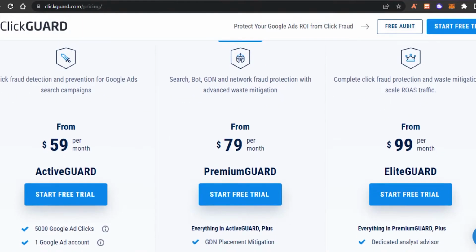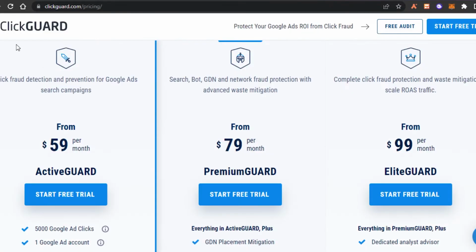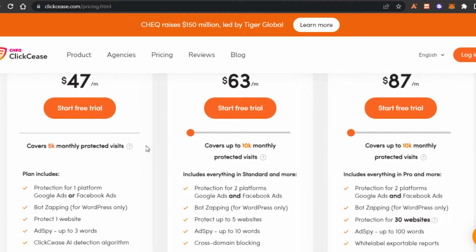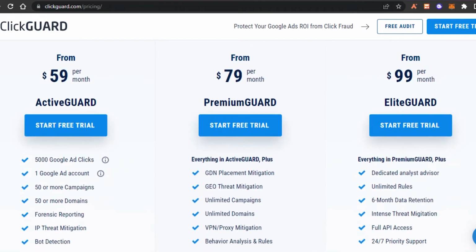Now here's the difference. So if we talk about the yearly pricing plan of Clickcease, it's starting from $47, while ClickGUARD is starting from $59. With Clickcease, we are getting Google ads or Facebook ads. With ClickGUARD, you will be getting Google ads, not Facebook ads. You can just go with Google ads.